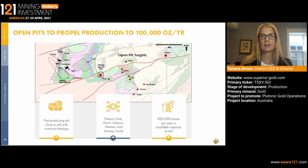So we have a number of past producing open pits that are close to our mill that we look to bring online starting in mid-2021. So looking forward to adding that to our production profile going forward.